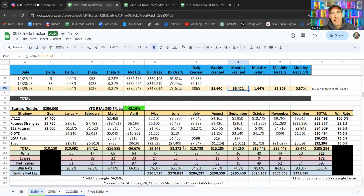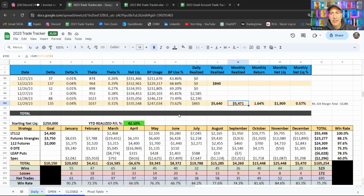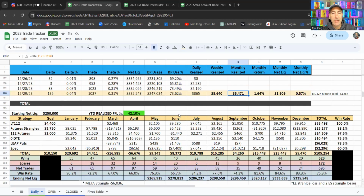So that impacted our overall month. Though it wasn't the greatest month, it wasn't bad, though. We still had a nice 1.6% return for the month.